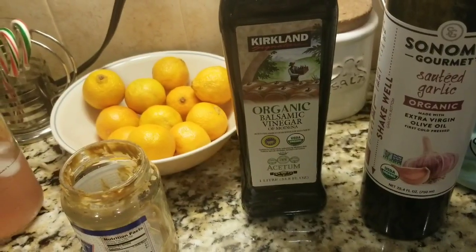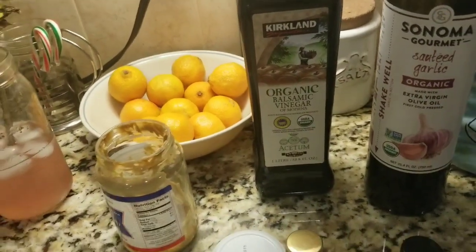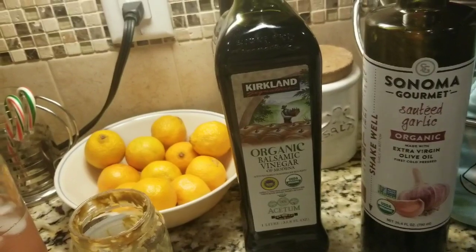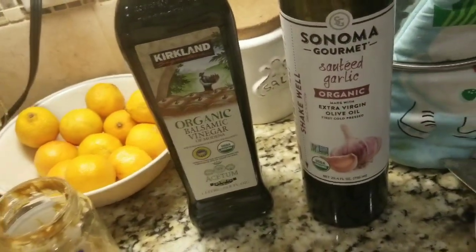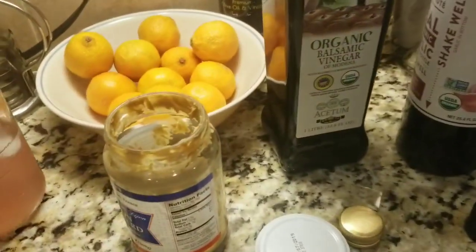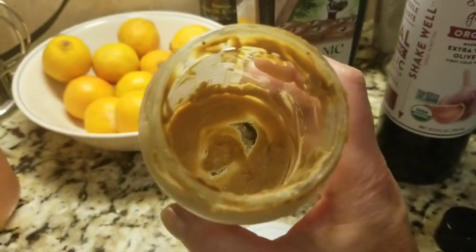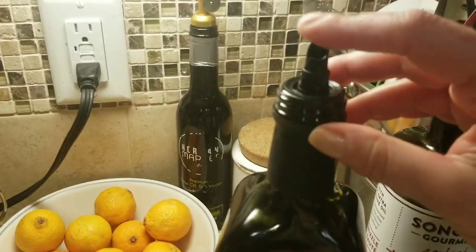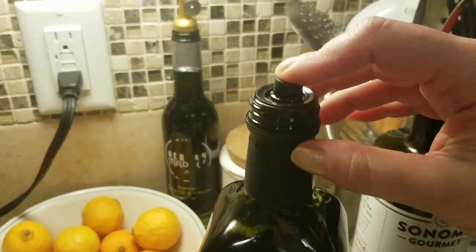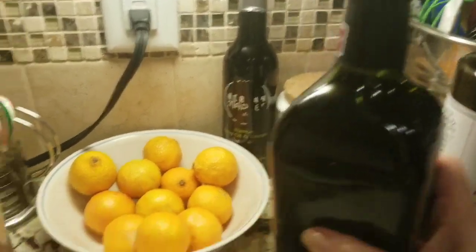So for the sausage, peppers, and onions pasta dish, I make a balsamic vinaigrette. And the pasta that I'm going to use is fettuccine. Usually I use penne, but I don't have any. So here is the remainder of my Dijon. And then I have some balsamic vinegar from Costco. And this is really cute because when you put the cap on, the spout goes back inside. How cute is that?